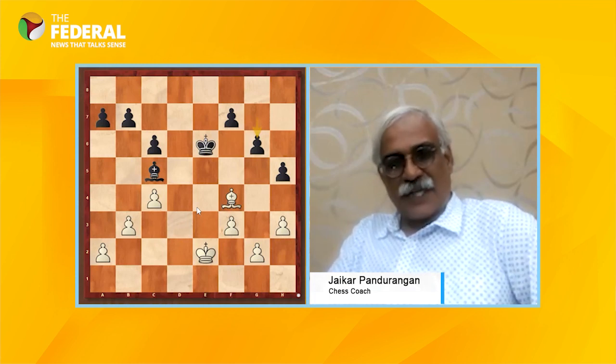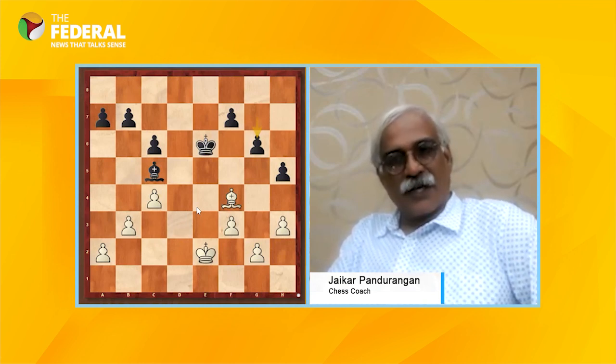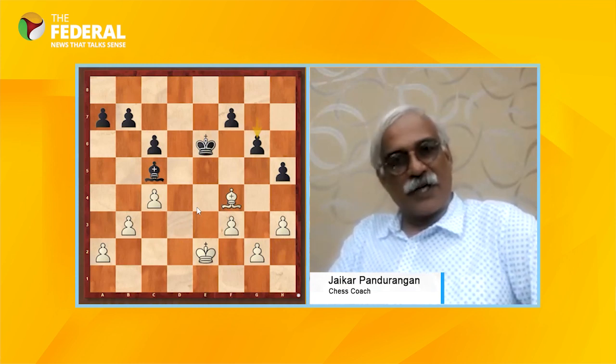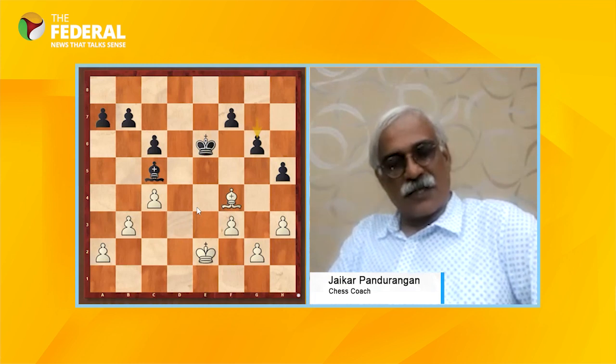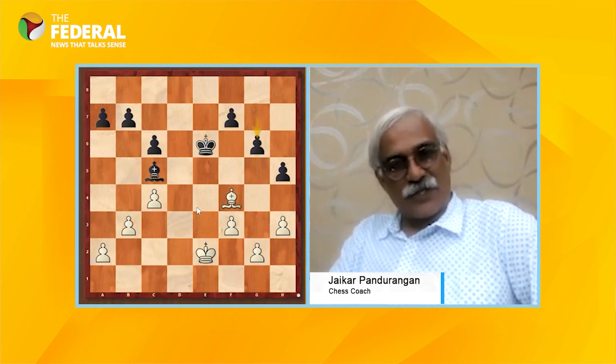And if there is still no winner by the end of it, they would play much smaller time controls of 10-minute games. And we still hope Praggnanandhaa would shine again, just as he did against Arjun Erigaisi in the previous rounds and against Caruana, and that he is able to win the title for India after 21 years, when Anand last won it 21 years ago.